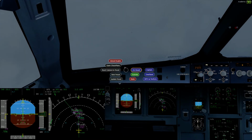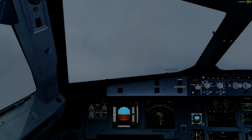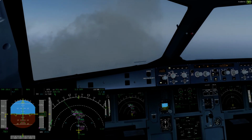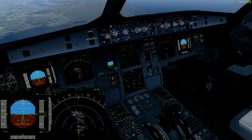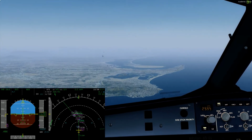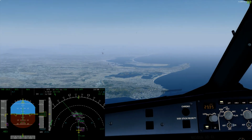Go ahead, full speed brake for a moment. Slow us down. What's up? Still in the cloud. Still in the cloud. It's cold. We're approaching where we want to be with our altitude as well. There's the airport.